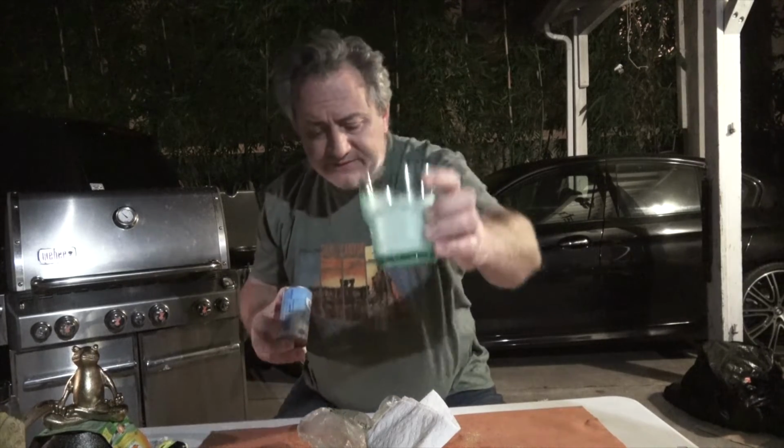So I'm gonna have a little bit of juice here. I'm a big fan of pineapple juice. Pineapple juice, Dole. Love this stuff. 100% pineapple juice, excellent source of vitamin C. And a glass of ice. Glass of ice. Shake it up, gotta shake it.